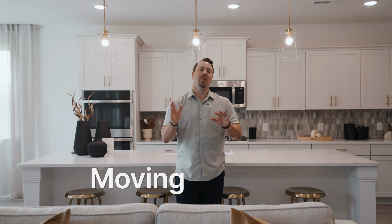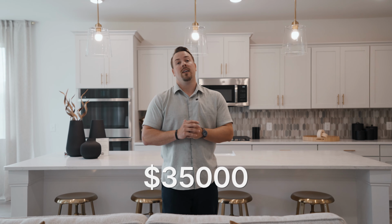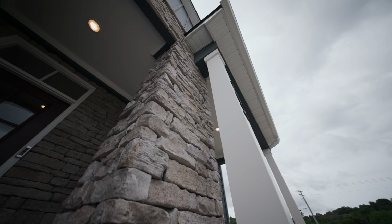And you can also have a package that's $7,300. They call it their move-in package. You get a fridge, washer, dryer, blinds for $7,300. Just roll that into the life of the loan and you're good to go. So couple incentives. The regular incentive is $35,000 flex cash. And once again, that goes towards rate buy down or closing costs.